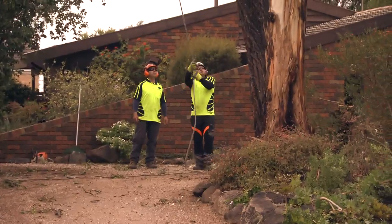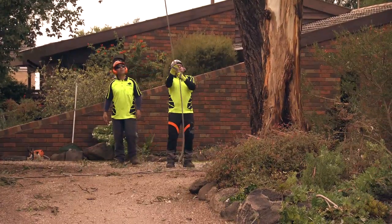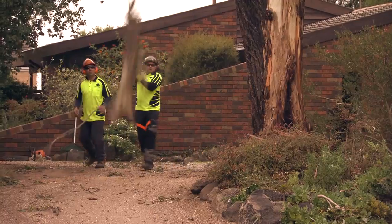So we've just set up a redirect, viewers. Ross set up another pulley so we can just clear the wires with this timber, just like so.